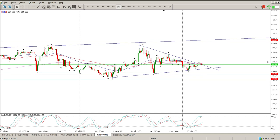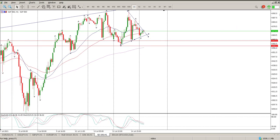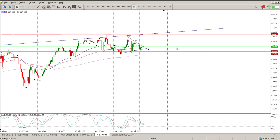We do have some data later which may actually be the catalyst that we're looking for. The results have been fairly good at the moment, so nothing really scary there. The Feds have come out with some noise about not tapering just yet, as the economy hasn't recovered to the degree that they wanted in order to warrant tapering and stopping the buying of assets. So there's a lot of noise happening, and my bias is still to the upside. Obviously the trend is up. It's a massively strong uptrend.